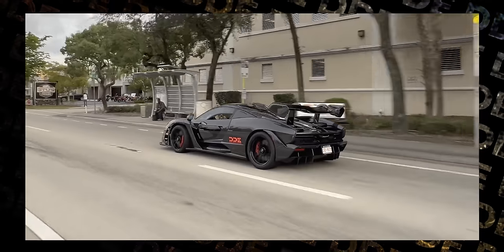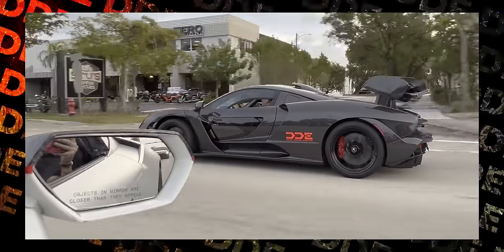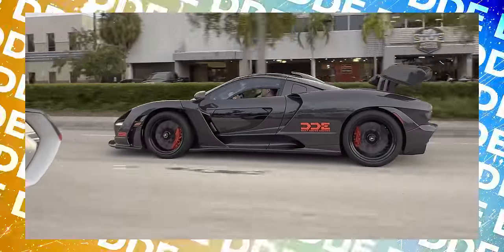Where the Senna will fulfill those needs. I will tune the Senna to be obviously reliable, somewhat fuel efficient. I know that's a funny word with supercars, but I want to be able to fill a tank up and go on long drives with that car. So that was the purpose of the Senna. Also, it's a good investment, but I know I wanted a McLaren in my line of cars that I could use for long distance driving.